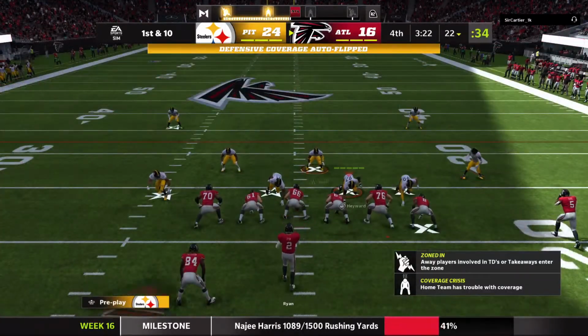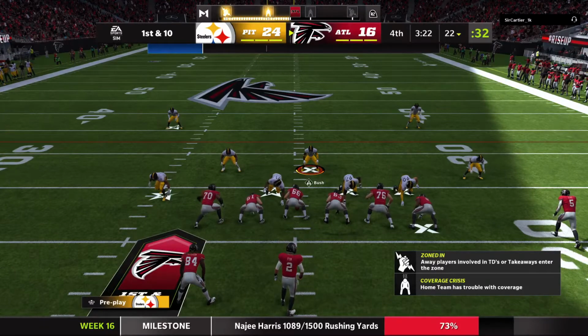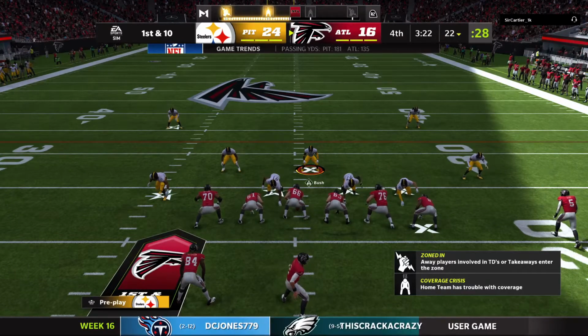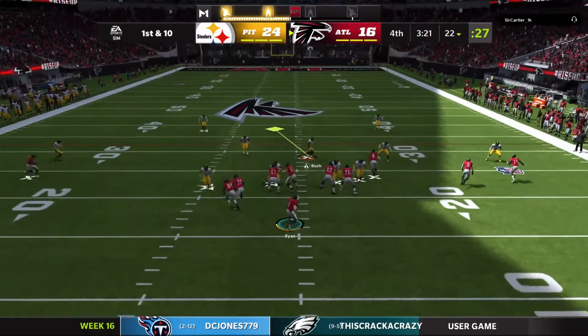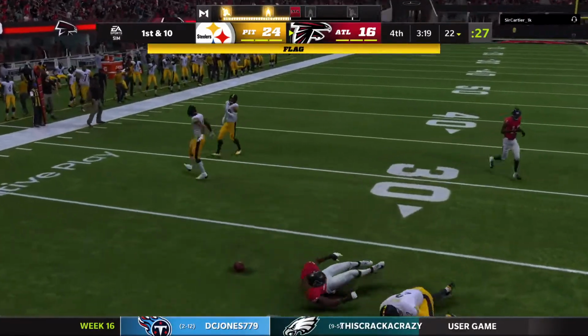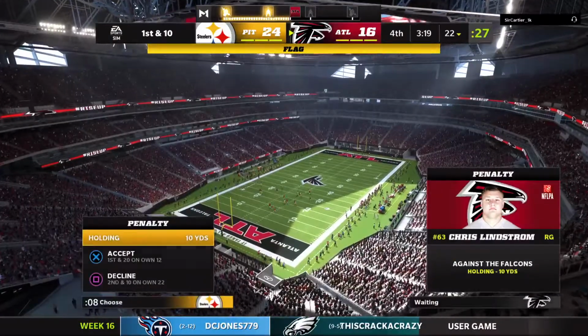About to begin their next drive, the Falcons offense at the line. There's still plenty of time here in the fourth quarter. Just a one-possession game, down 8. They'll be looking for the touchdown and 2-point conversion. A field goal here on this drive does very little at this stage.